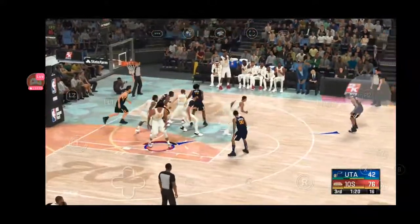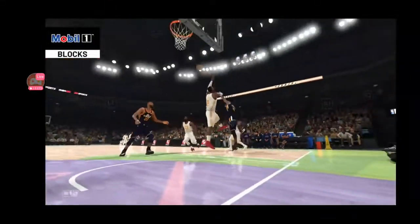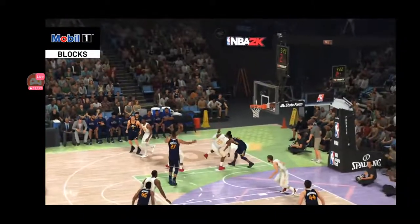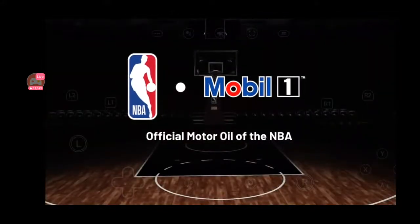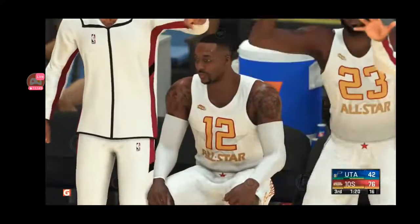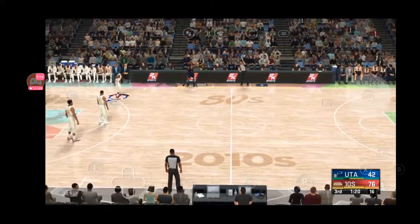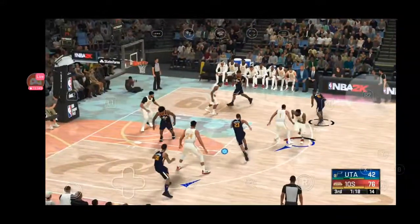Here's Mudiay. And Davis sends it back. And so the ball out of bounds. Davis touched it last. We have got to see that sensational mobile 1 block again. Determined to protect the lead with the all-out effort defensively. Superb anticipation on the block. James Harden, he's checked in for Steph Curry. And Utah also making a switch. Morgan's checked in. 1:19 left in the third quarter.